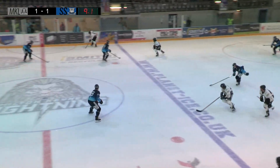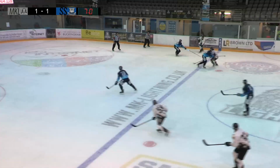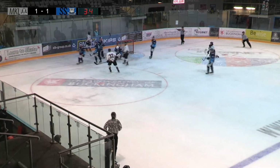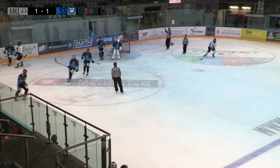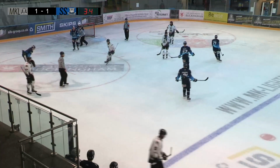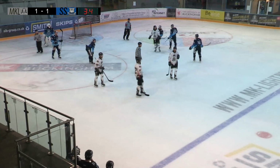Yeah, Spur and Grinnell Park having words. I think that'll rumble on and on. Phoenix now with the shot. Zamodra covers up. Good effort from Lightning, with head coach Lewis Clifford appealing for a penalty.